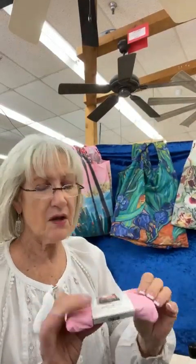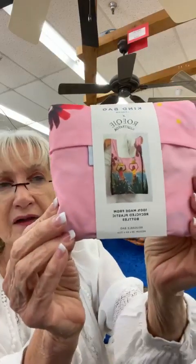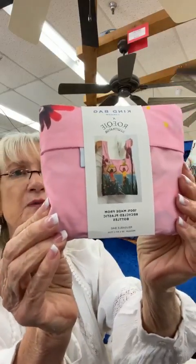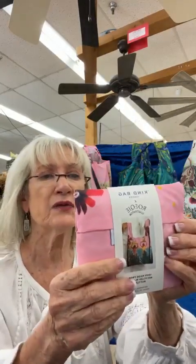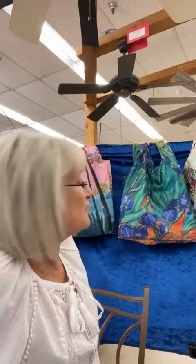Okay, these are bags. They're called kind bags, and their idea is to be kind to the planet. If you feel them, you can tell they're made out of recycled plastic bottles, and they've got a nice strap on them. They're pretty heavy duty, I would say. It'll hold a good amount of groceries.